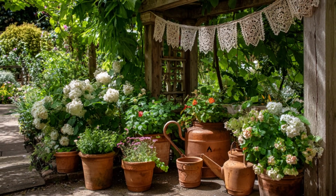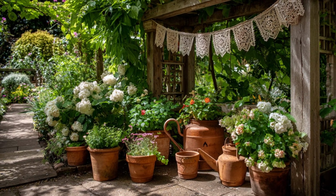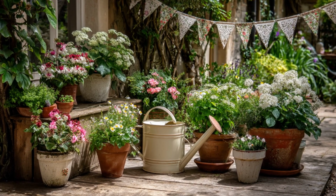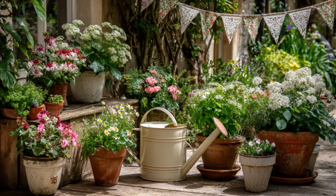Thrift stores, flea markets, and even your attic are wonderful places to find character-rich items. Think old watering cans repurposed as planters, lace doilies turned into bunting, or a salvaged window frame becoming a garden mirror. These charming accents blend beautifully with the natural world.